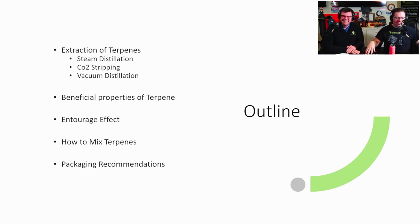And then beneficial properties of terpenes. We're going to talk about some of the reasons why people are so jacked up about terpenes. Why do they really like them? We're going to get into the entourage effect. We have touched on that before. But you can see how if I wanted to go slowly through this and do some educational content, I didn't want to rush through all that stuff at the beginning.